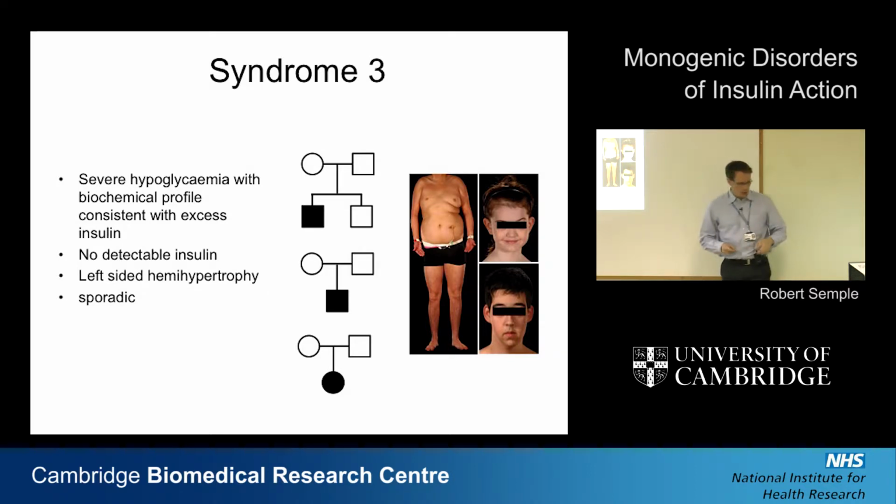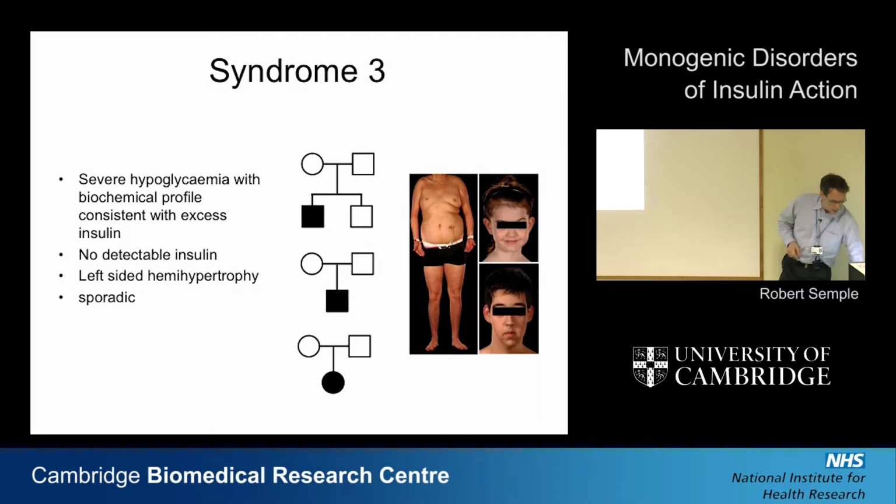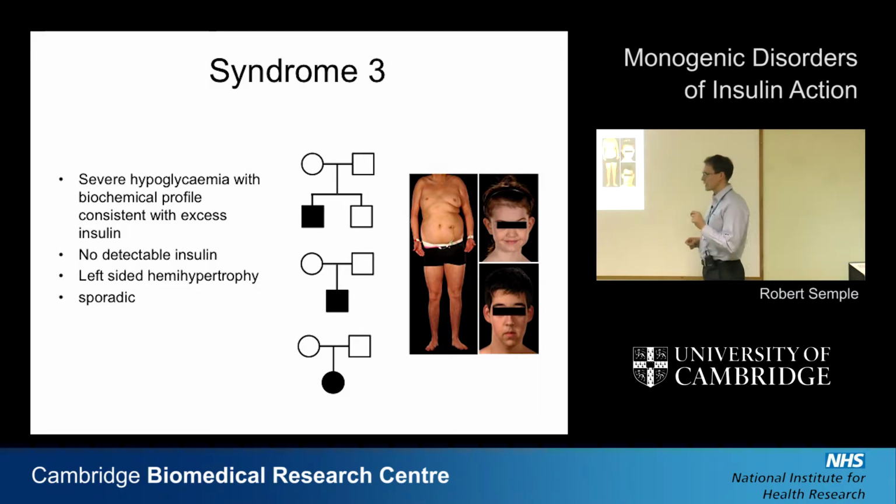What was further unusual about the syndrome was that the pattern of metabolic defects looked exactly as if too much insulin was being made, and congenital hyperinsulinism is a quite well-known entity. And yet, despite a metabolic profile consistent with too much insulin, there was never any detectable insulin. So for all the world, biochemically, the patients looked as if they had some insulin-like activity, but without the presence of insulin.